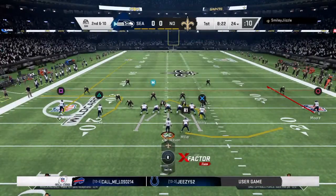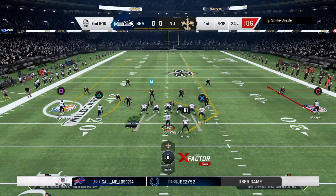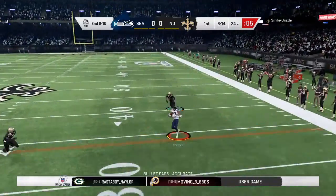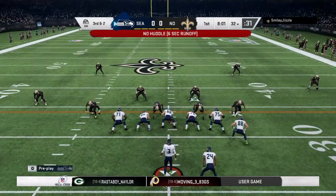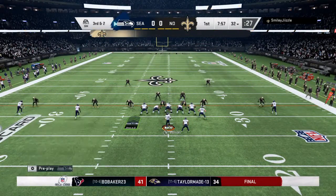Officially nothing on that last run. They'll try again, second and 10. From the gun, it's Wilson. That one going to be complete to David Moore. 8 yards on the completion, but now they face third down. An early test, 2 plays in. This is 3rd and 2.